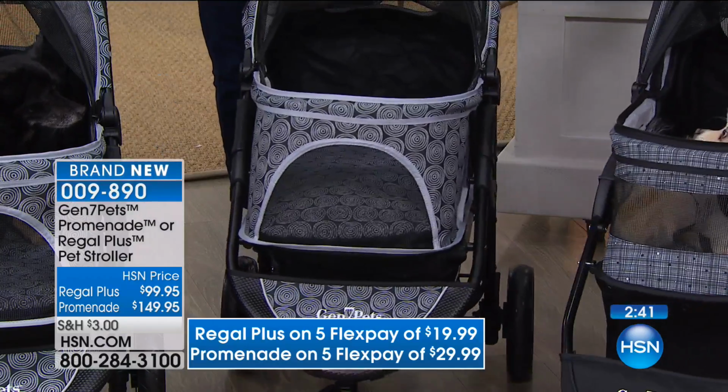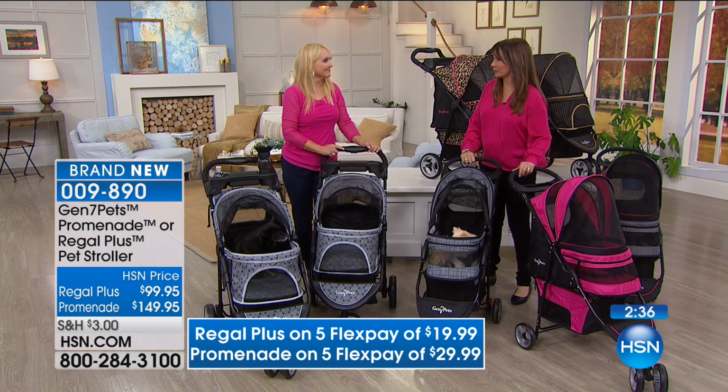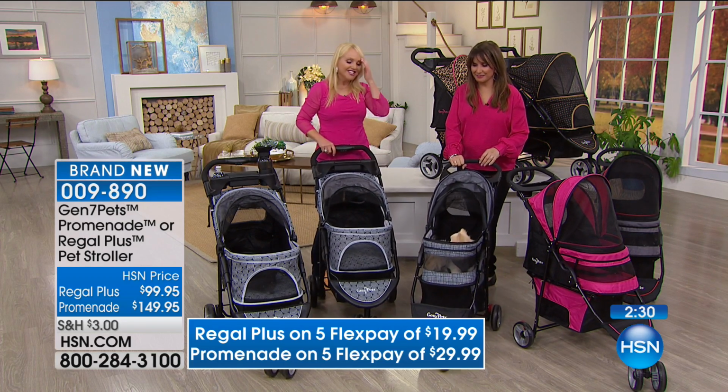Once you use a stroller, you're never going to go back to a dog walk with a leash. It's going to almost seem so outdated. Or maybe you're not going outside with them at all. You're doing it like you got a baby here. Look at them, they love it. Heck yeah. I'm just totally into it.